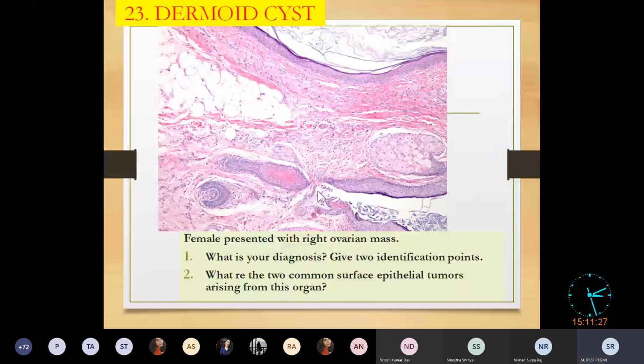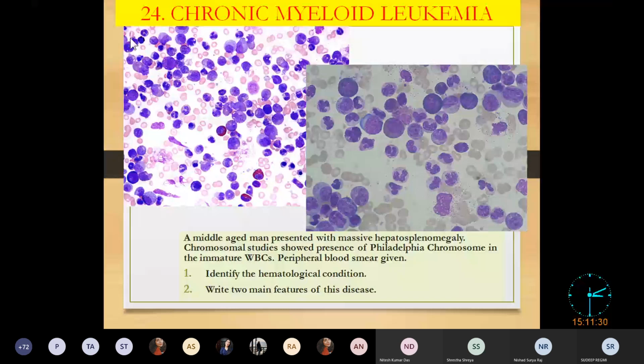And this is slide number 24. Have you seen this before? Yes, sir. Okay, then I know that you can describe this. Okay, one of you volunteer. I know that all of you know this. You just hesitate to talk.